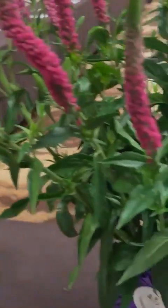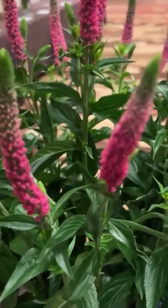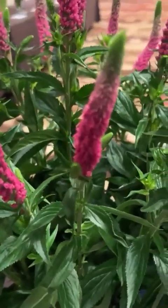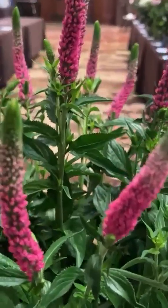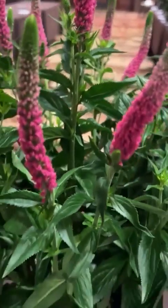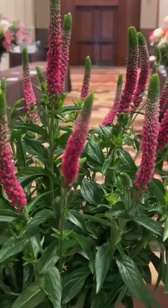Best in class, this Veronica. Look how strong that is. It's called Pink Victory. It's grown by Floral Chain Direct. Has that vibrant green tip and then down to the hot pink. It truly needs a Barbie party.